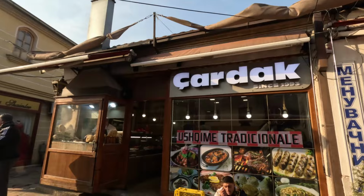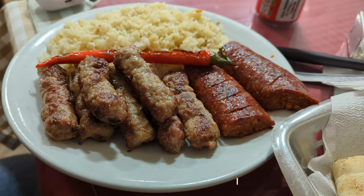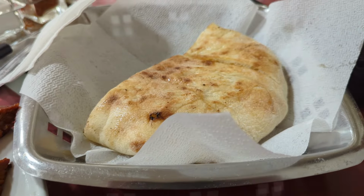All right, if you're looking for a spot for lunch while you're here in the old town walking around, there are several little kebab shops. There's one behind me called Kardak. The music was a little loud in there, so I wasn't able to film me talking in there, but I can tell you afterwards that it was amazing. The kebabs and the sucuk sausage were fantastic. They had really good bread, and a plate of rice with the meat. Absolutely fantastic. If you're ever in this area of Old Town, come to a place called Kardak. Great, great kebabs.